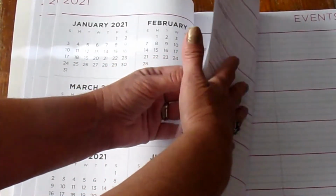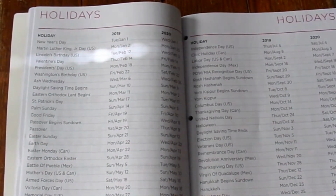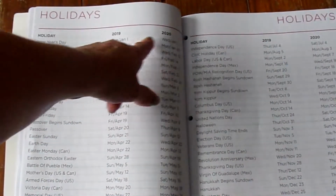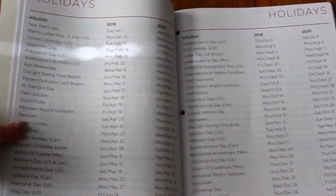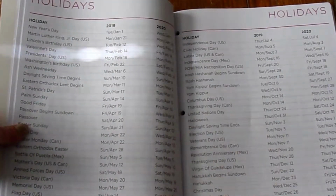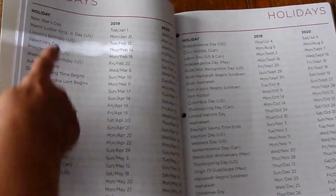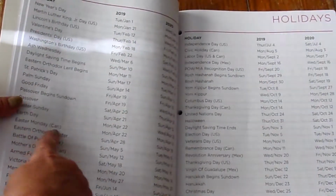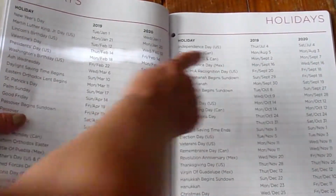And then we go to your holidays, if you need to know what holiday we're in. So you have the holidays for 2019, 2020, what day of the week it falls on, and what day it is. And they also tell you whether it's a U.S. holiday, a United States holiday, Canada holiday, or a Mexico holiday. It'll abbreviate it with the U.S. or Canada is C-A-N, and let's see, Mexico is M-E-X.